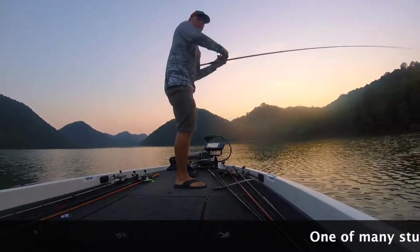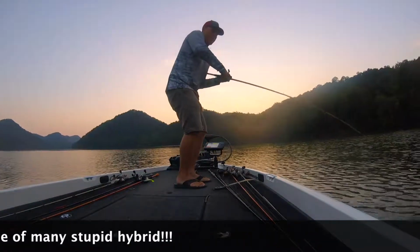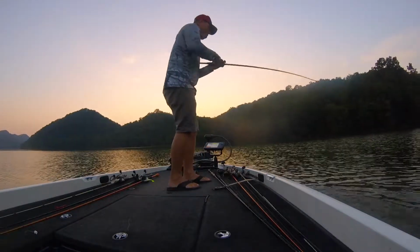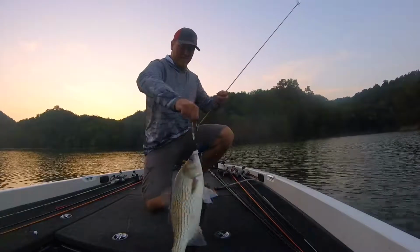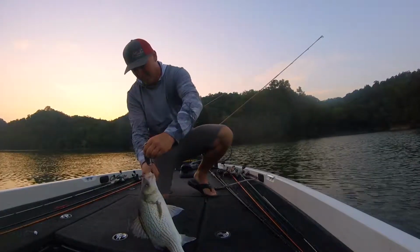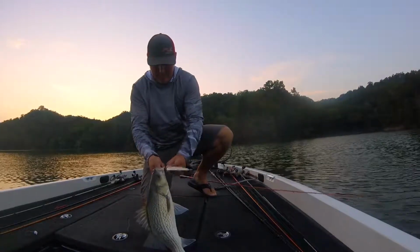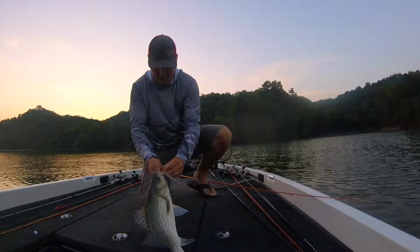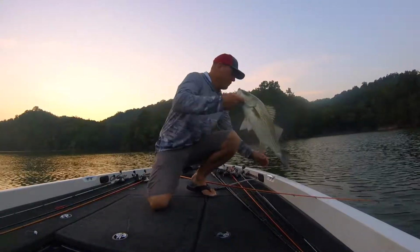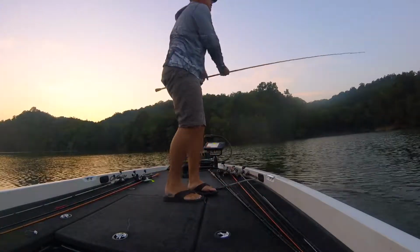So I'm going to try to narrate some of this to kind of explain what's going on. I graphed over this point and found hybrid and largemouth schooled up together. On the graph, which I don't have any images of, I need to get some images, the hybrid are actually feeding higher up in the water column with the largemouth right along the bottom, just like they typically would set up. Fishing about 14 to 18 foot of water.